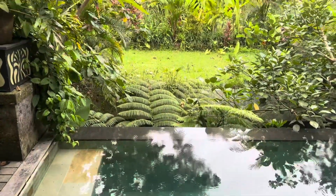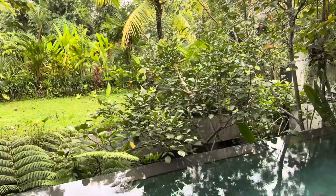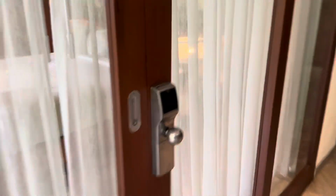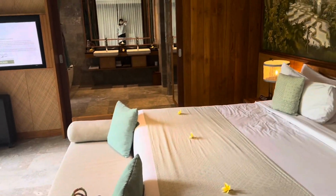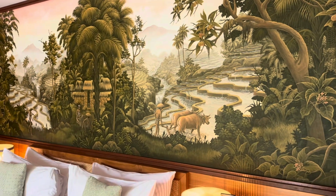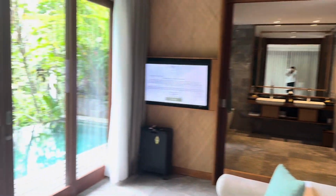I stay at a lot of pool villas already, so this is quite a nice view. If I want to get back in from the front door to my bedroom, I need to use my key. Okay, sorry, I just got in. So I'm going to give you a quick room tour, other than the outside of my 1-bedroom pool villa.